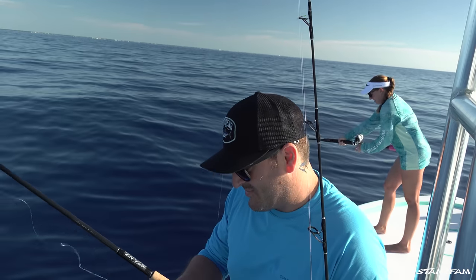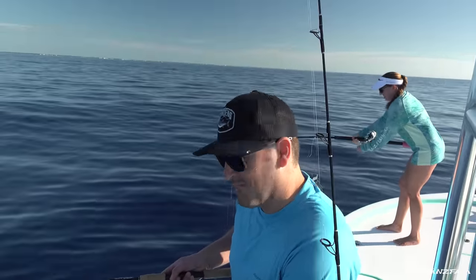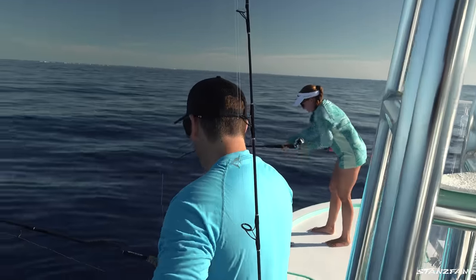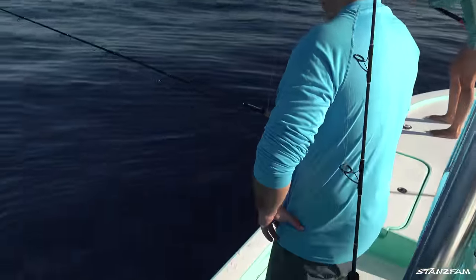Old stuck on bottom. Sarah is not stuck on bottom anymore. There's probably a grouper on her, something like that. Yeah, keep on it, Sarah. He's on there. There was. Did you lose him? Floating. Not yet. You lost them. There was a fish on there.